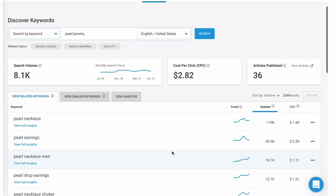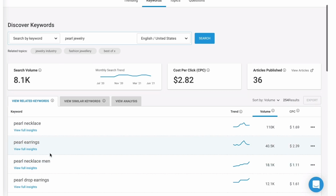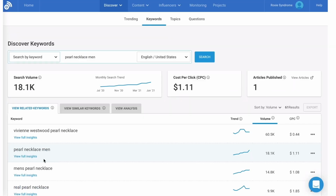Besides, necklace and earrings rank first and second in the following keywords, and it's predictable as they do sell well in all jewelry products. The third is pearl necklace man, which is very interesting, but since it is on top of the keyword list, it would have a relatively huge market demand. So let's do more research. And now I'm going to search pearl necklace men and check its trends.